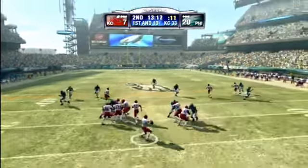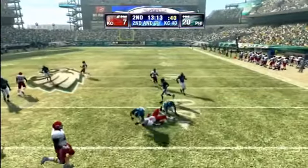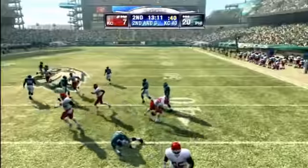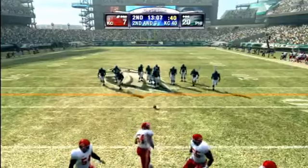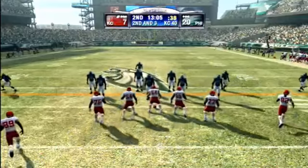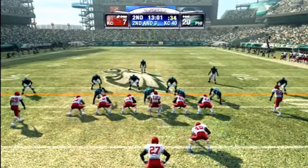Drops back on first down. Short throw to the right. Stiff arms, and the defender still makes the tackle. Good read of the defense on that pass play. Yeah, and throws like that really settle a quarterback down. It's all about getting into the flow of a game, and you can see he's getting comfortable now.